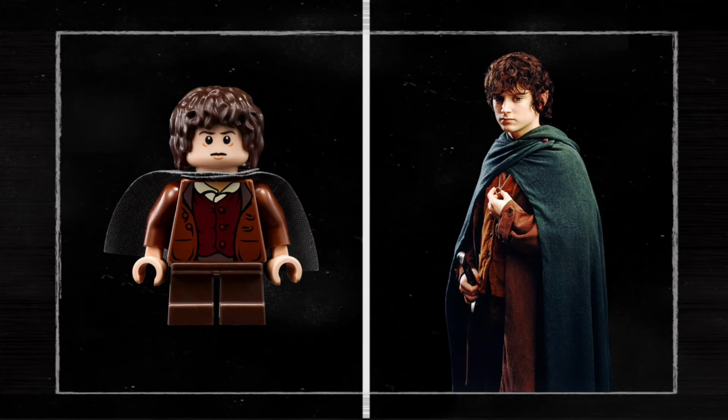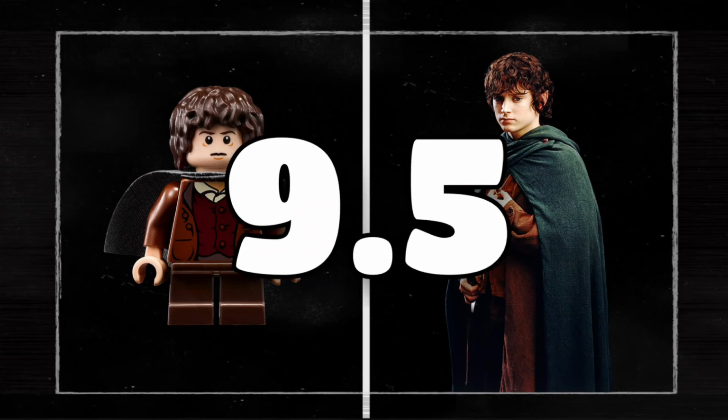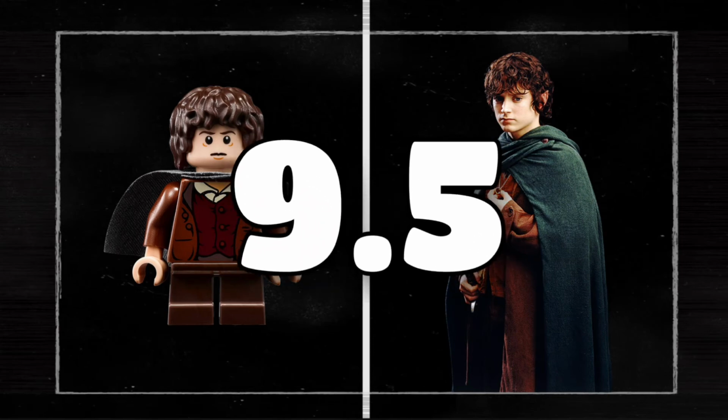I'm going to give this minifigure, with the feet thing, that's the only thing that I would upgrade on it. But I think I'm going to give it a 9 out of 10. I think it's a really good minifigure. It's not entirely accurate to Frodo, but it's on point for sure. And the hair is spot on. Everything is great. So I'm actually going to bump it up. Let's give it a 9.5. 9.5 out of 10. Final rating. There you go.